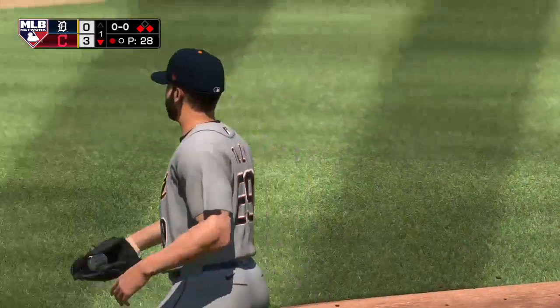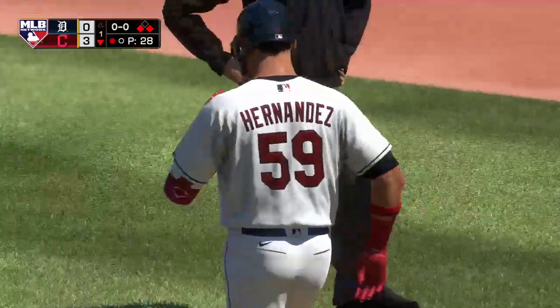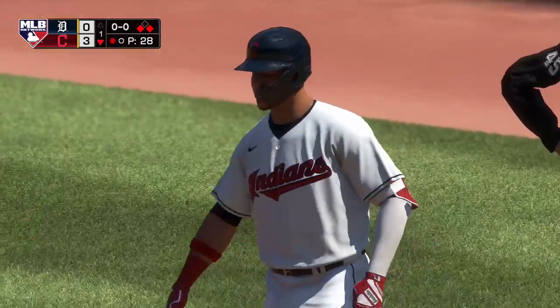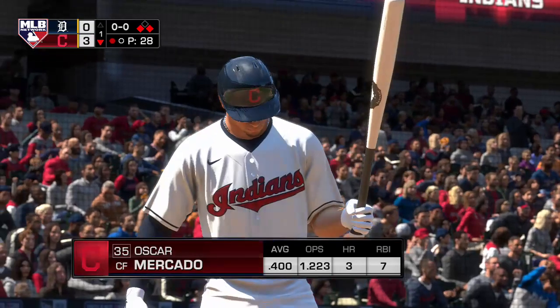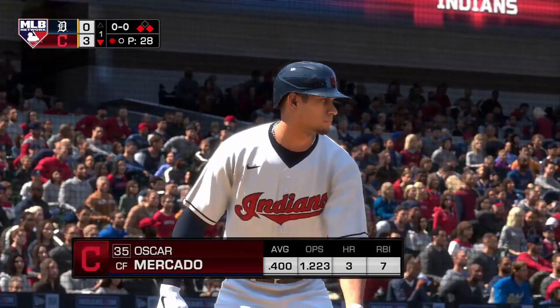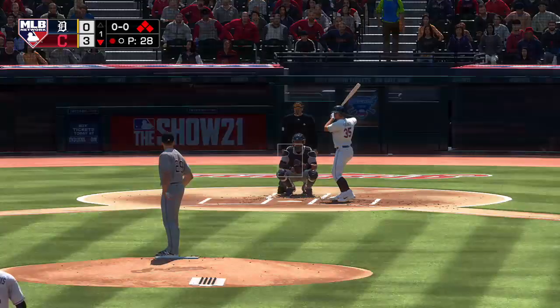What's the saying? When you find yourself in a hole, the first thing you should do is stop digging. Well, the guy on the bump obviously hasn't heard that one. So the bases are loaded here with one man gone, and that'll bring up Oscar Mercado.